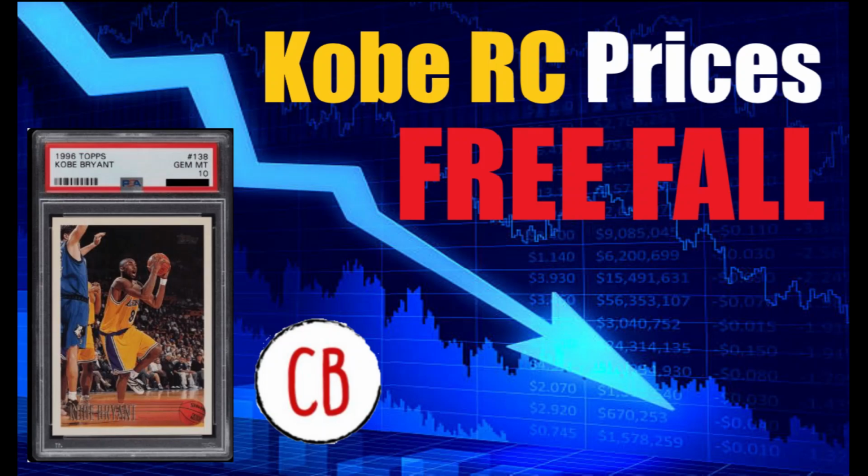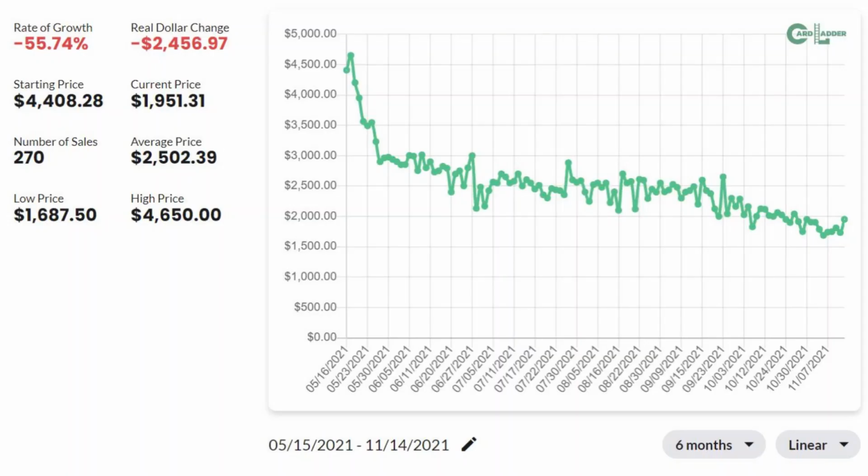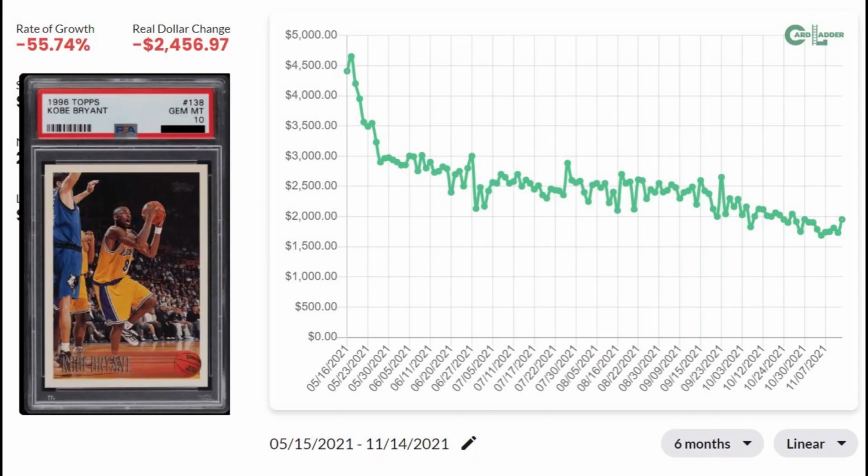Alright, let's go. So we're starting off with a chart here. Kobe Bryant 1996 Topps paper 138 in a PSA 10. This card has taken a beating. The pop count of this Kobe is 3,350, so I'm going to assume that the owners for more than half of them have lost some money in the last 6 to 9 months. Remember, when the card market was at its boiling point early this year, this Kobe was going for around $10,000.